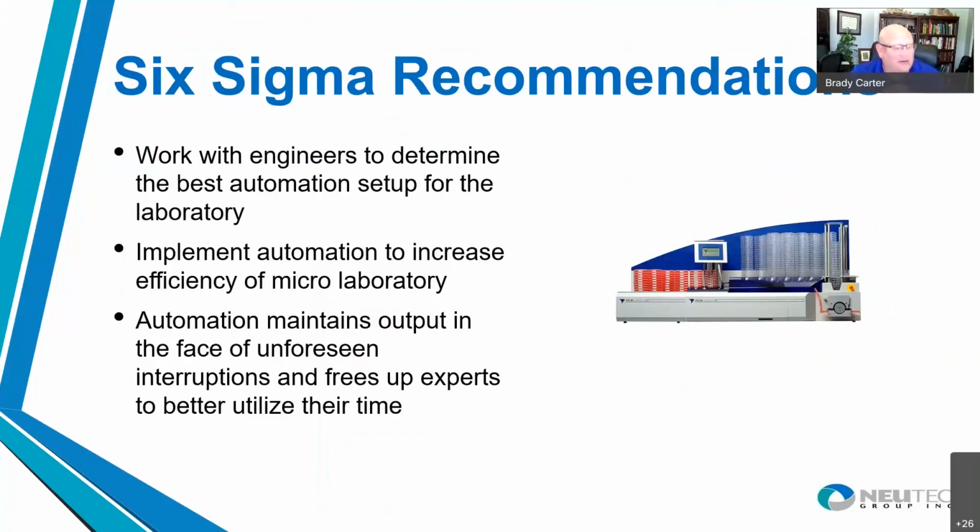So our Six Sigma recommendations in terms of avoiding downtime and loss of revenue to products sitting around because testing isn't being done, is to prevent this in the future for those that experienced it, is to work with the engineers from New Tech Group to determine the best automation setup for the laboratory, and then implement that automation so that you increase efficiency of a micro-testing laboratory. And then when the automation's in place, then you're able to maintain output even during times of interruptions.